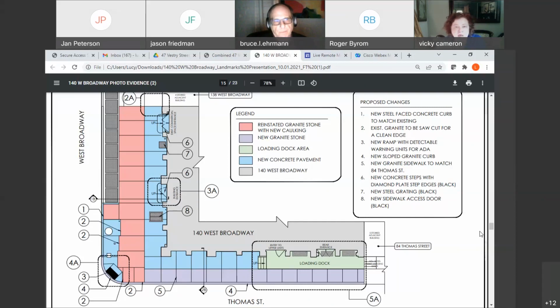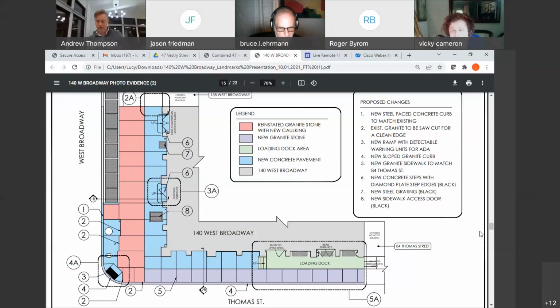I have a question. I need a clarification from the architect. The granite that is marked number 5, you're proposing to replace existing granite, which is probably 2-3 inches thick, with new granite. What is the nature of that new granite? The rationale behind this. If you go down a few more pictures, do you mind?